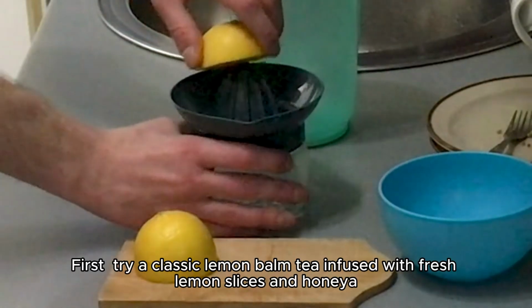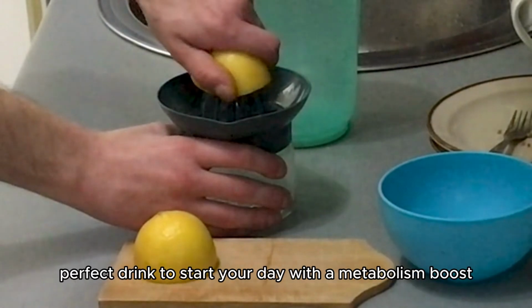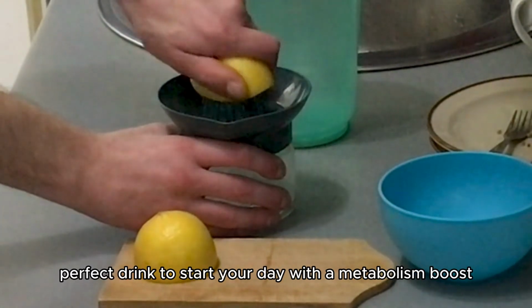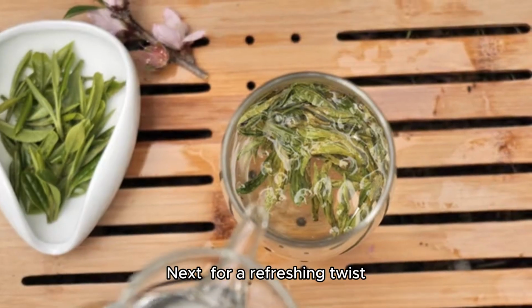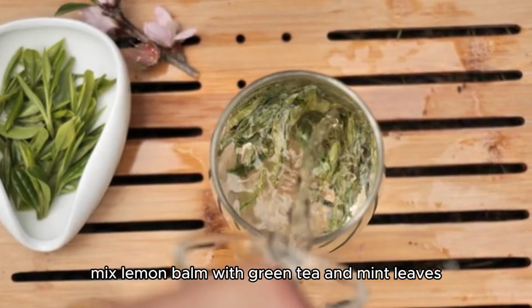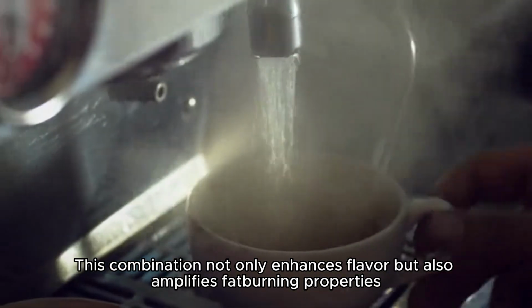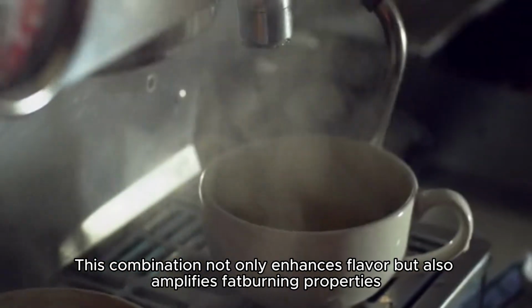First, try a classic lemon balm tea infused with fresh lemon slices and honey, a perfect drink to start your day with a metabolism boost. Next, for a refreshing twist, mix lemon balm with green tea and mint leaves. This combination not only enhances flavor, but also amplifies fat-burning properties.